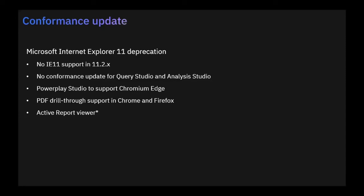We're targeting an additional month of focused development time on that app after the 11.2.0 product release. So right now we're just trying to get 11.2.0 out the door, and then we'll spend a month to finish the active report viewer. It's already in very good shape. It will support both Windows and Mac OS. So we're actually adding support for it.